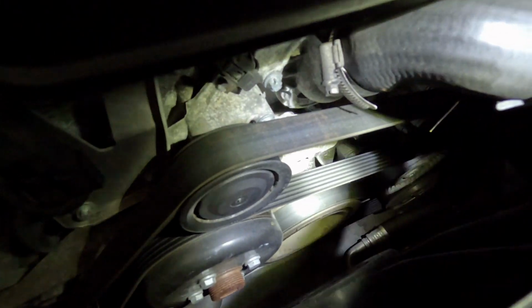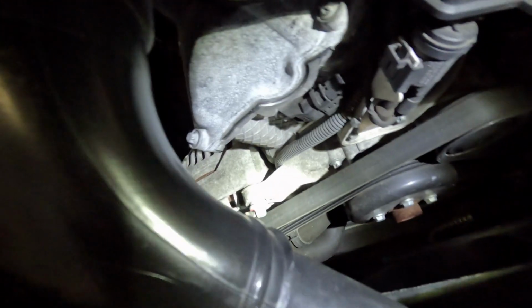And this looks really nice. Same with the oil filter housing. Sometimes you'll have a gasket back there leaking, but I don't see anything. Serpentine belts look good. I don't see any cracks. And all the tensioners seem to be spinning nicely as well.